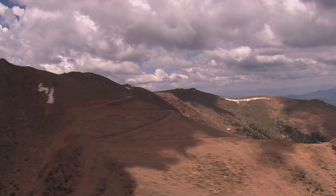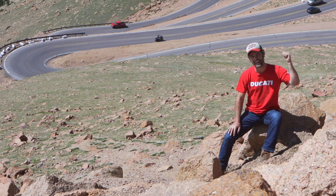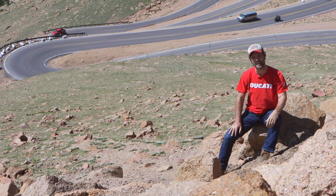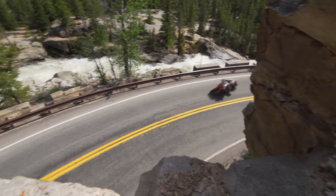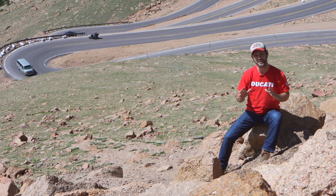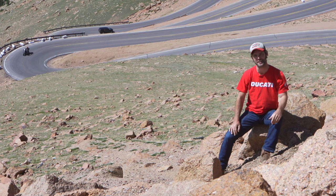So here we are on the Pikes Peak Mountain. Tomorrow is race day, and today, as you can see behind me, is just a normal highway. I've been riding the Ducati Multistrada from Los Angeles. We've been through all of the modes. Now I'm in sport mode. We changed out the suspension when we got here, added some cool graphics, and that's it. The bike I left Los Angeles is the bike I'm ripping up this hill.